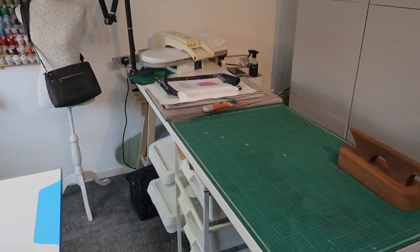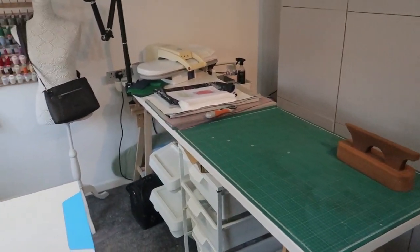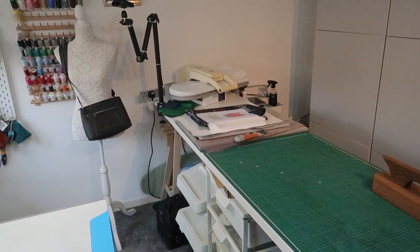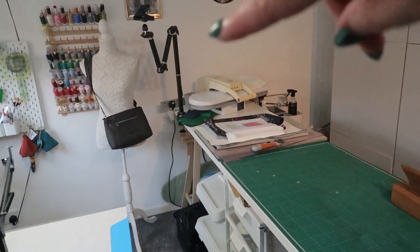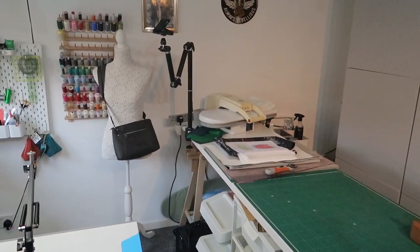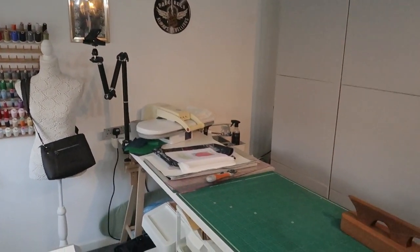So this space here is where I'll cut out, where I'll prep. I've obviously got my pressing, my heat press here. I've also got, as you can see, camera stands and what have you all over the place as well. There's actually a couple tucked behind here too.